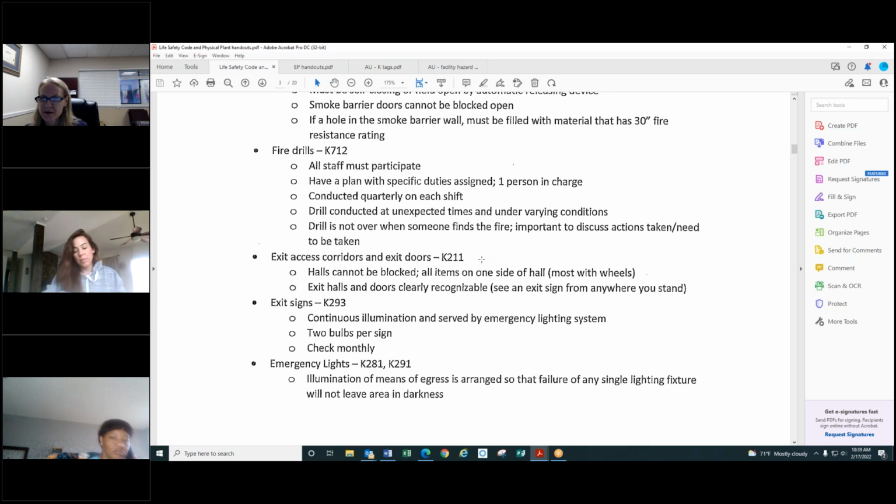Exit access corridors, exit doors. The halls cannot be blocked. And if there are items in the hall, everything has to be on one side. So from one end of the hall, I will look down the hall and I have to think, all right, if we had to evacuate right now, is it an obstacle course, or can I really make it down that hallway safely? So I remind myself, look, it's okay that the medication aide is there, the housekeeper is there, maybe a laundry cart, but they all need to be on the same side of the hallway. They have to be items that can be moved quickly.